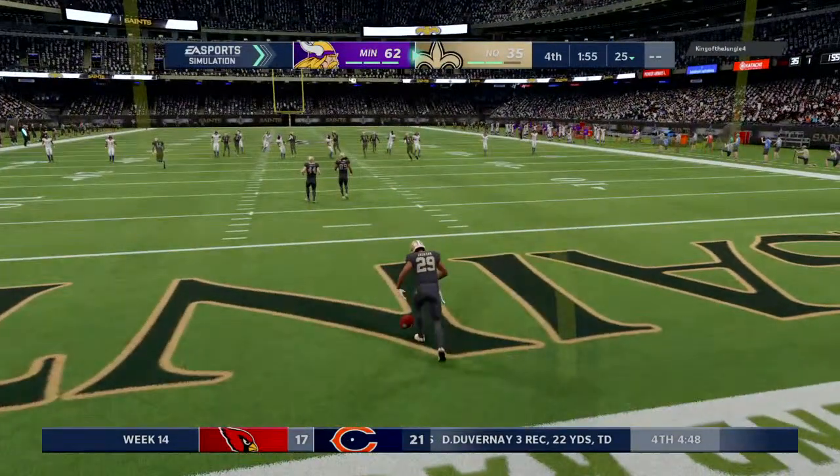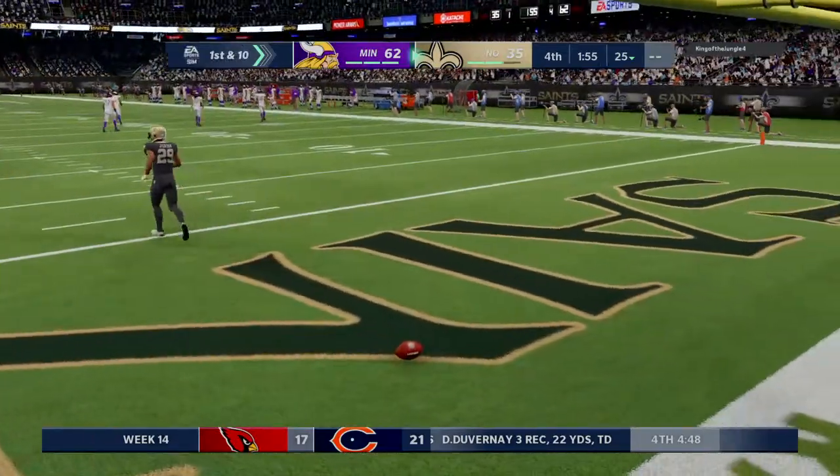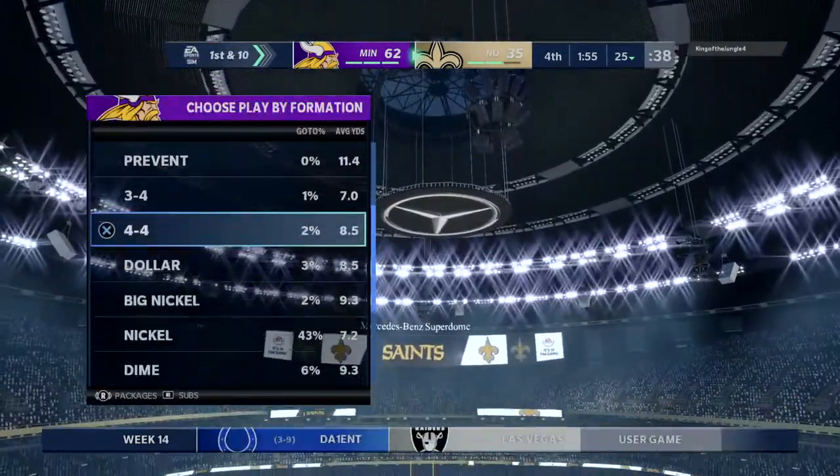Fielded near the back of the end zone, and he'll just take a seat, and the drive will begin at the 25-yard line.